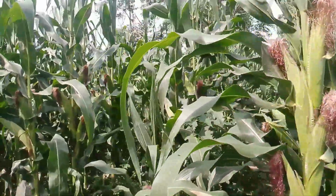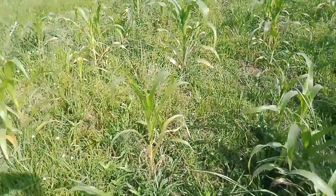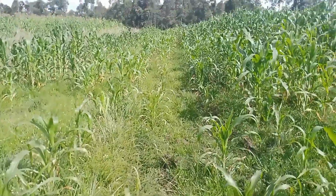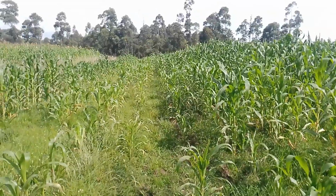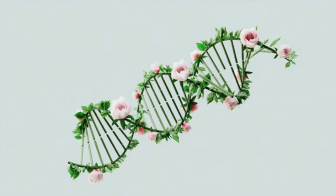Despite being the same species, some maize plants grow bigger and produce more? The answer lies in a fascinating interplay of genetics, environment, and nurturing.